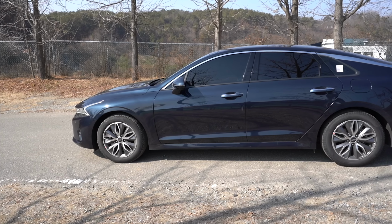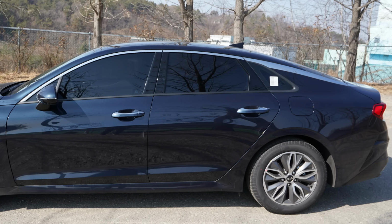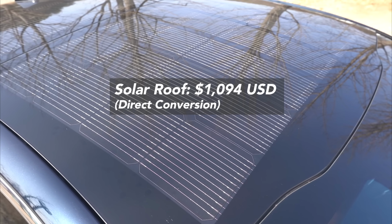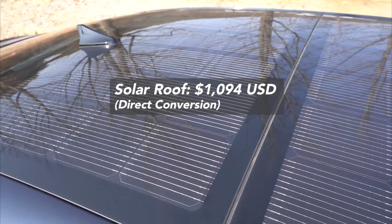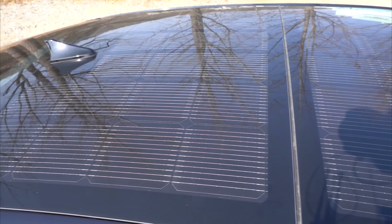Let me also show you the car from the side. From the side, everything looks pretty much the same. You also have a very distinctive, very thick chrome stripe coming down near the seat pillar. Like I told you, it's got a solar roof. It's a 2-panel by LG. They're going to charge you about $1,300, and with direct conversion, I think it will be approximately $1,100. If you get this solar roof, you cannot get the panoramic sunroof. You have to choose one.